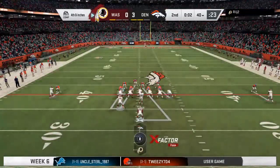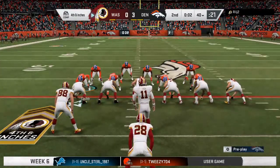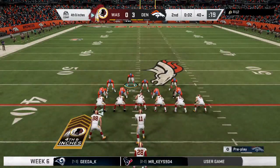And likely time for one final play here in the half, so they will go for it on fourth down. We got to step it up.